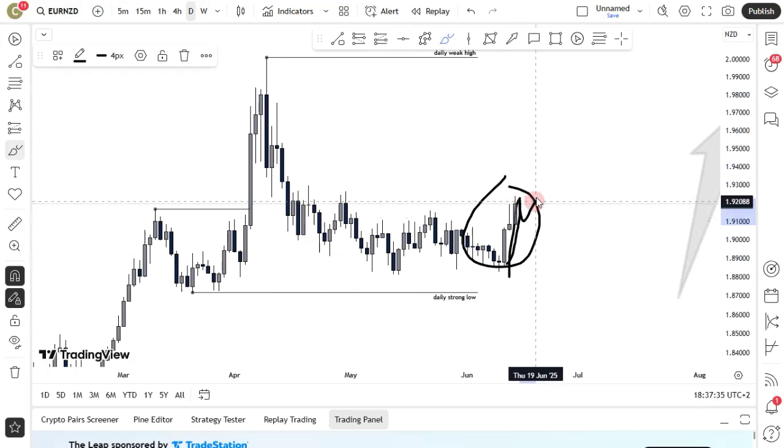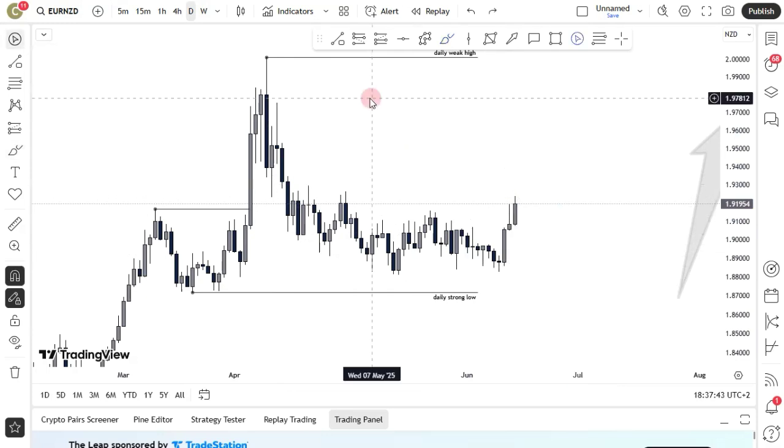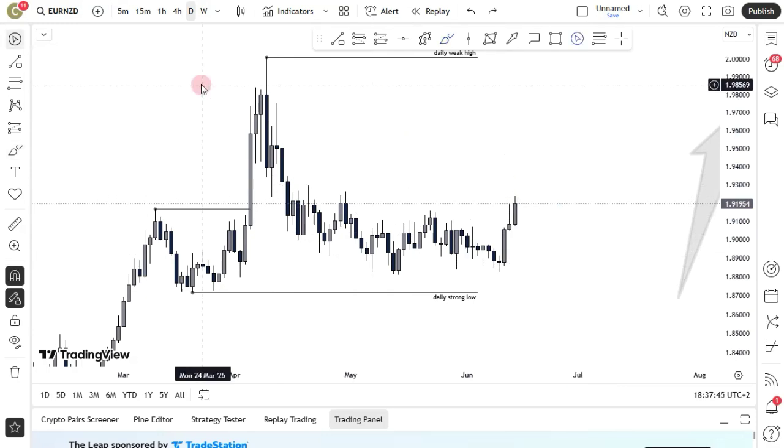You want to see retracement in signs of weakness and a push even more higher, right? By this time, I believe you guys have gotten used to the language, right? Change of character, break of structure, signs of weakness, Dow theory, and all of that.